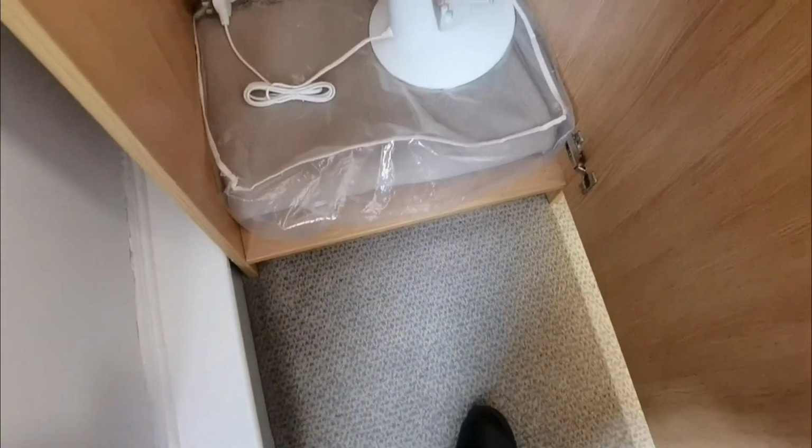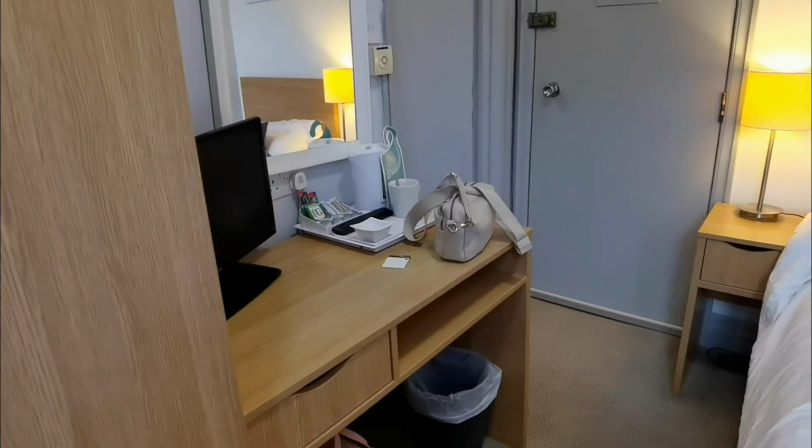And then we've got a wardrobe. Another pillow. Let's check that's clean. Yeah. And coat hangers. And a blanket there. And a fan. It's quite warm in this room.